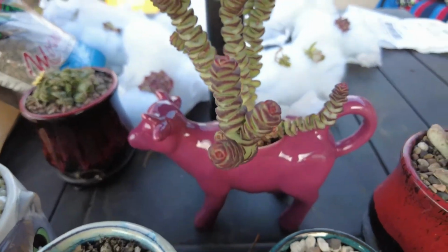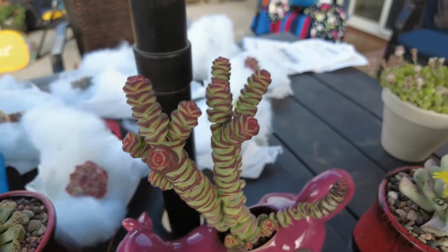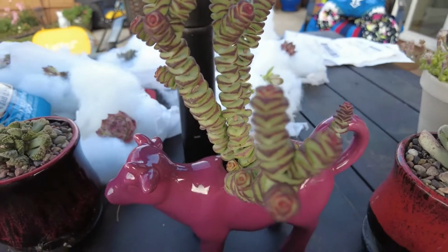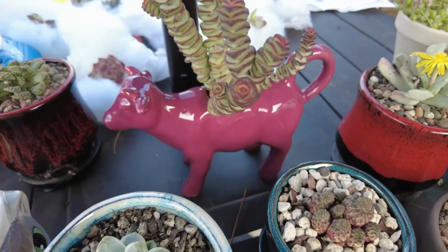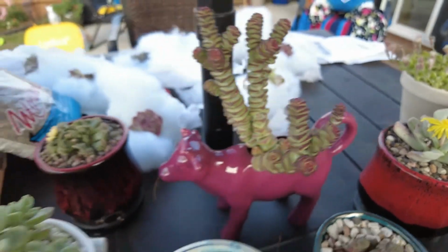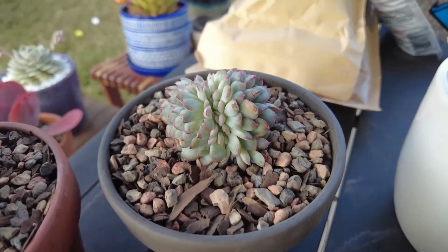And this little guy, it's a Crassula Tom Thumb. No, that's not Tom. String of buttons of some sort. But that red color looks so good. My wife had this creamer. And I was like, you use that? We don't use that. And she's like, yeah, here, put a hole in it. So I put a hole in it, put some Crassulas in it. And they match the color. It's kind of cool. Little Echeveria Pulidonis over here.